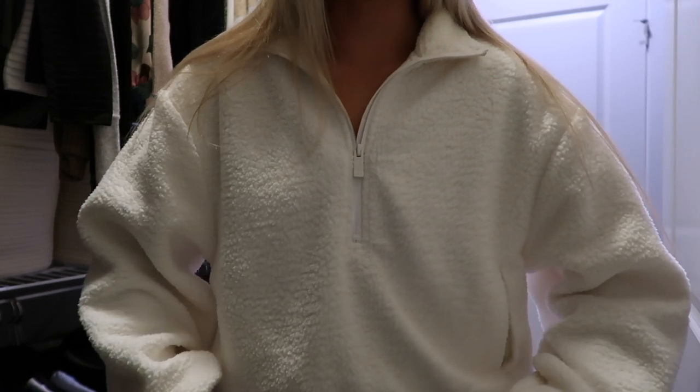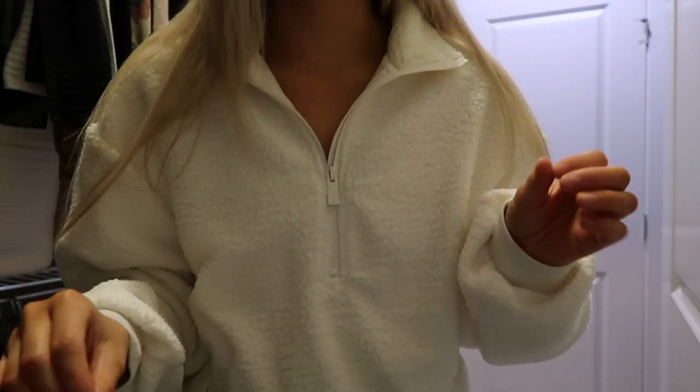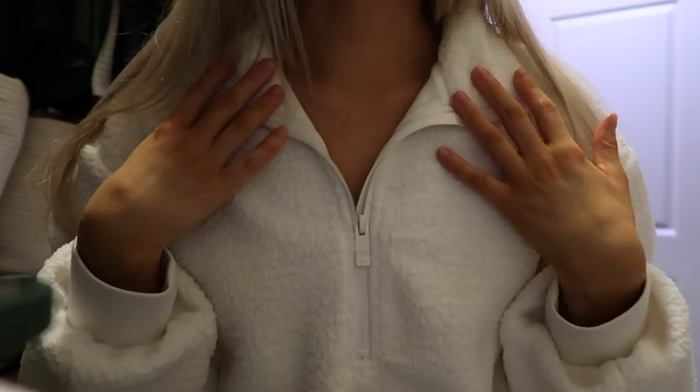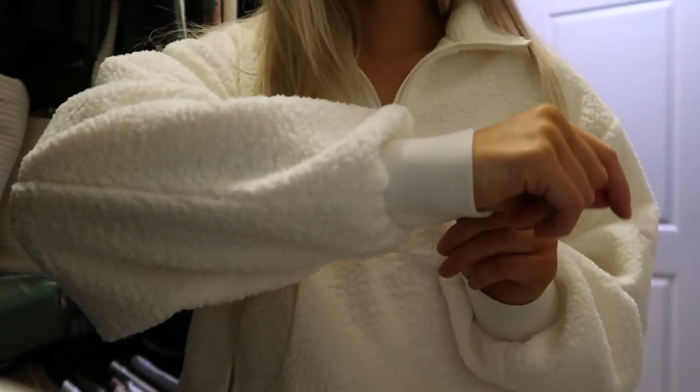Sherpa pullover from Elo. I can link it. I got it a few months ago, but it hasn't been cold enough in Florida for me to wear it. It's super comfortable. And these are the sleeves.